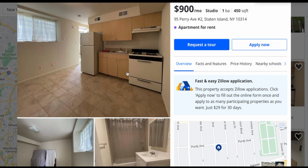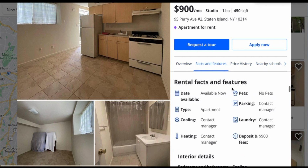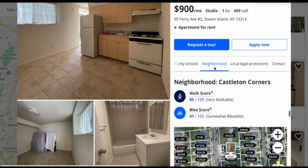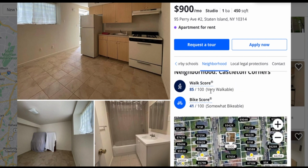This is a studio, and wow, we get 3 photos here. This was only posted 22 days ago, I believe. Nice kitchen area, got some ventilation up here, some windows and all that. Bedroom and washroom. Looks pretty good. Possibly doesn't look like you might get in-unit laundry, but at $900 a month, probably not. So bike score and walk score.